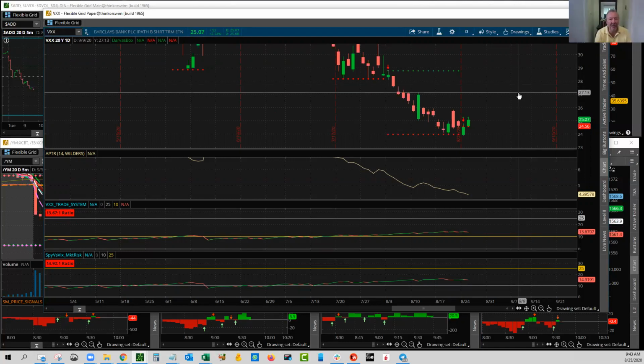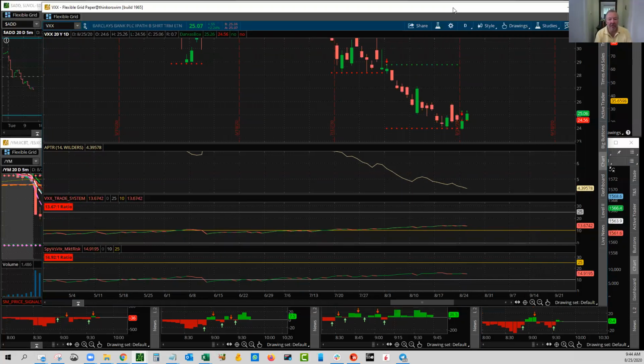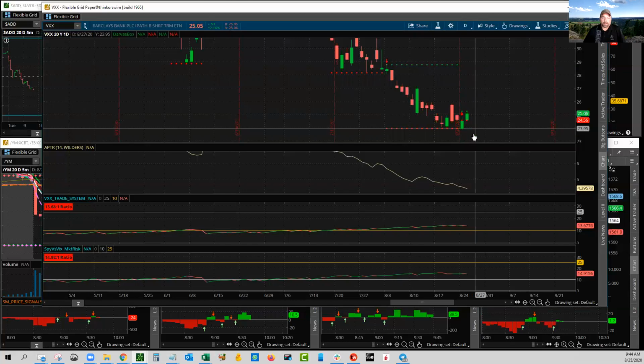So what that means is that the bearish herding was fairly weak. It wasn't very strong. So tomorrow should be a great day to get into the VXX, probably on the short side. We'll see, but I think so. It'll be one of those times where you've got the two positions on, and they'll both be working in favor.